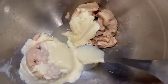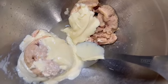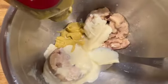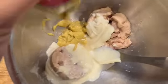Primal Kitchen Foods is another good brand. This is made out of avocado oil. So just put a little bit of this mayonnaise into your salmon. Probably have about half a cup of mayonnaise and 2 cans of salmon. Add probably about a 1/4 cup of mustard.